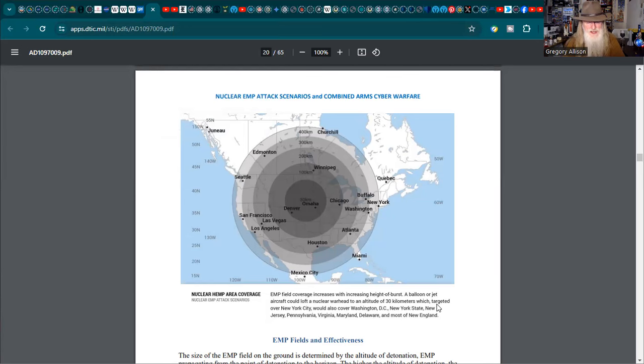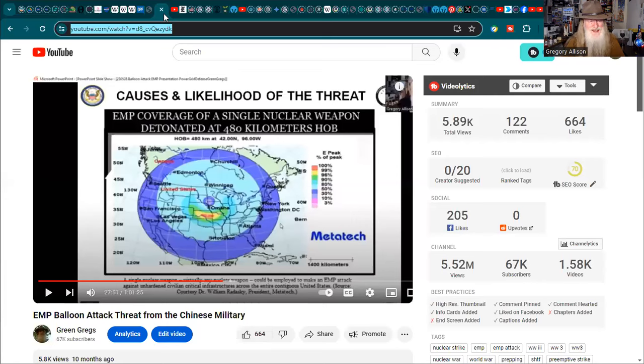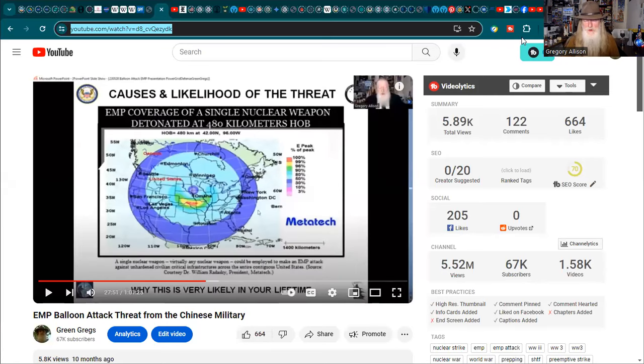So guys, this is a map. This inner circle here is at the height of a balloon, 30 kilometers. This is what a balloon can do. And to show you where I went into great detail on this myself, in a video which I will share a link to later, that I did back 10 months ago, I think it was longer than that, showing the effects. This is also showing the field intensities as it reaches out. This is from a report done by Metatech, and it shows you the percent field strength.